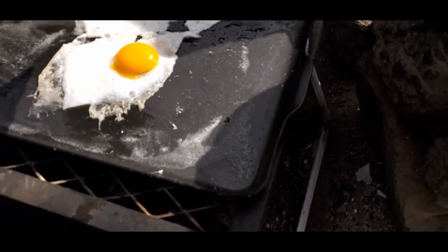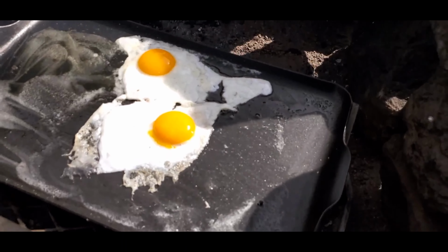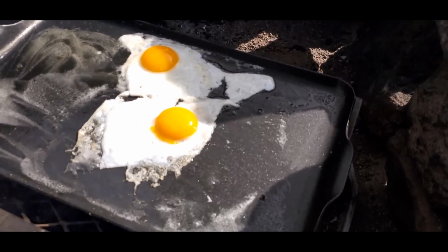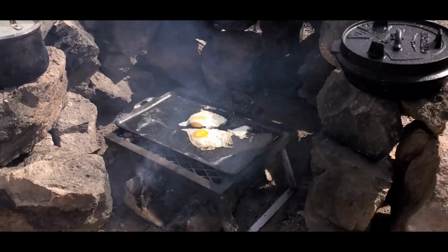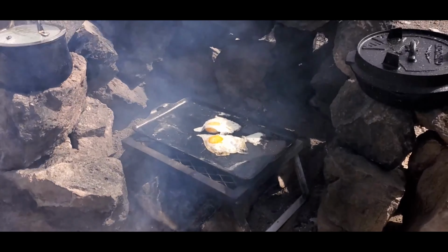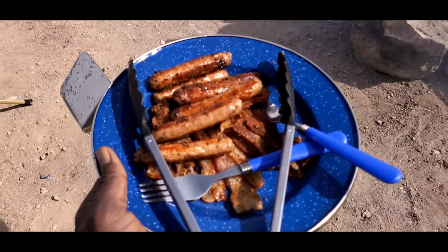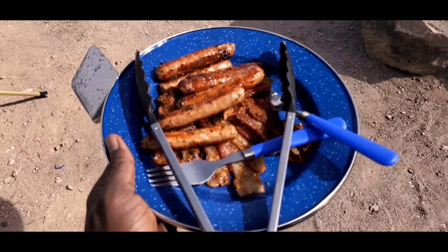Love this thing, it doesn't stick at all. But they're not quite ready to be flipped, so we'll let that go on for just a little bit longer. Just got done flipping the eggs. Almost ready to be pulled. And they'll be joining sausage and bacon here.